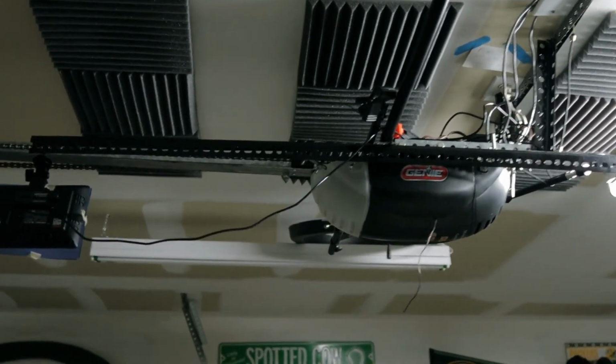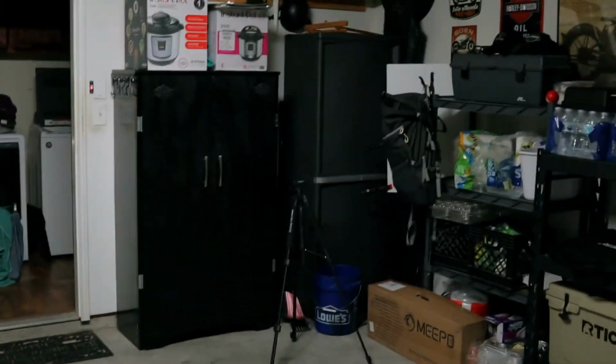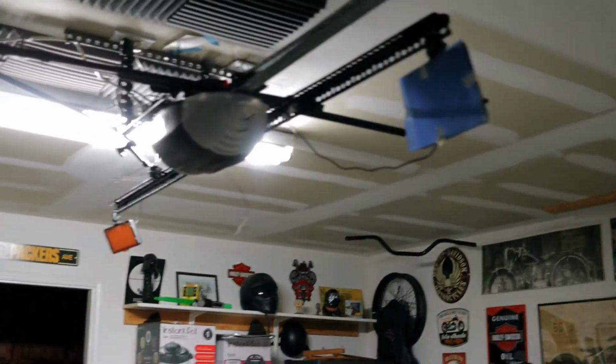So there you go, guys. There's what it looks like when it's all done. Of course, the lights are still there. Now, if I wanted to go shoot upstairs, I can take these lights and bring them down in about 2 seconds. It took me about, I'd say, 5 minutes to tear everything down.